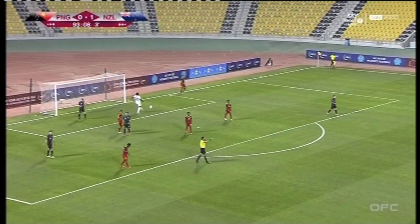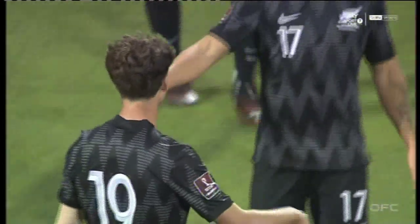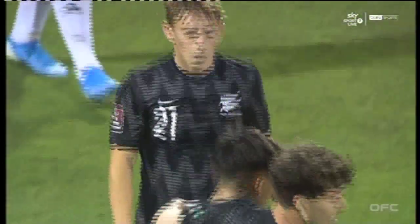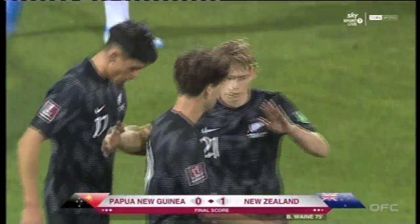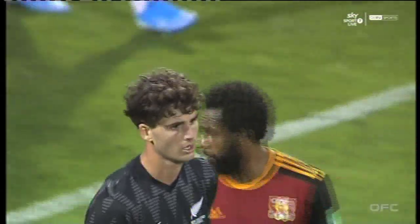He's got Garbett. Garbett sends it to the back, and just wide. And that draws a close to the final piece of action of this fantastic second half. It must be said, the changes that Danny Hay made really proved dividends. So the final score here, Papua New Guinea 0, New Zealand 1.